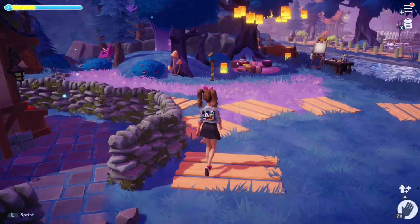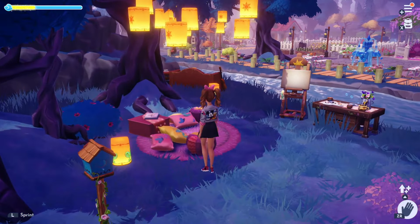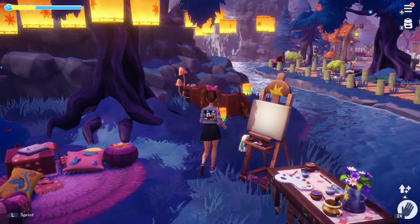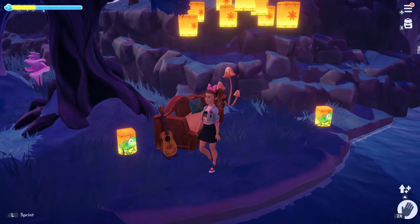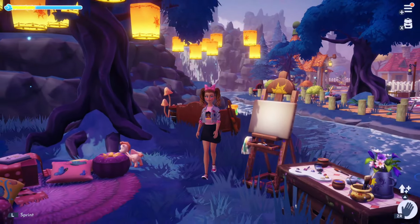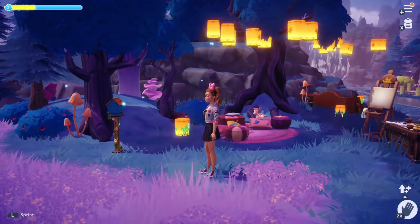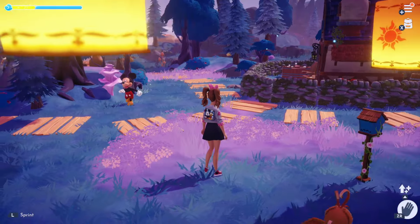So nothing too crazy there. And then he has a nice little area for Rapunzel here for picnicking and reading, painting by the waterfalls and stuff. And then just sitting, playing guitar, hanging out by the water. So that's this side of the wild woods for them.